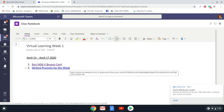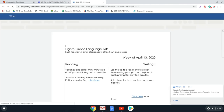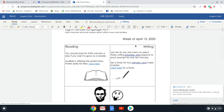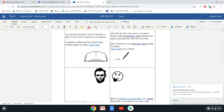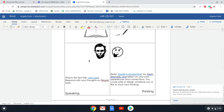So let's take a look at this 4-square card and I'll walk you through it. If you click on the link, it will open up the document. And this document is what you will have each week for your work, okay? There are essentially 4 squares on here that have 4 different categories that we cover in language arts. We have reading, writing, speaking, and thinking. Those are the 4 main core categories for language arts. So we have an activity for each one of those things.